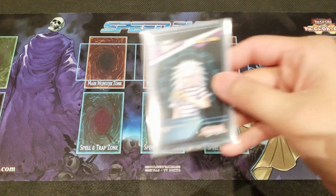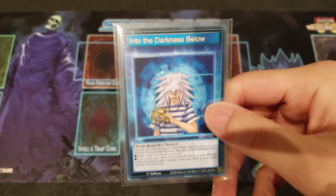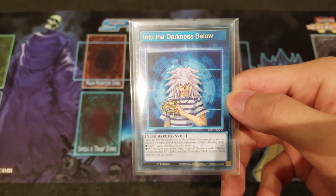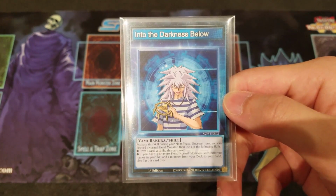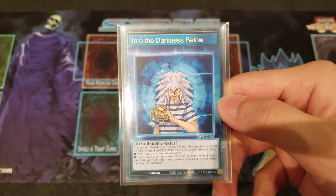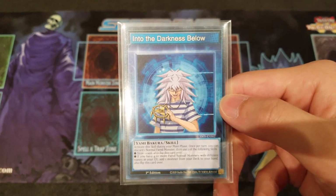Anyways, moving into our skill, we are playing a Yami Bakura skill right here. The skill we are playing is Into the Darkness Below. I think this is the better skill compared to the other one overall, and this skill is really great because it activates during the main phase, and once per turn you can discard 1 Fiend monster, then use one of the following effects.